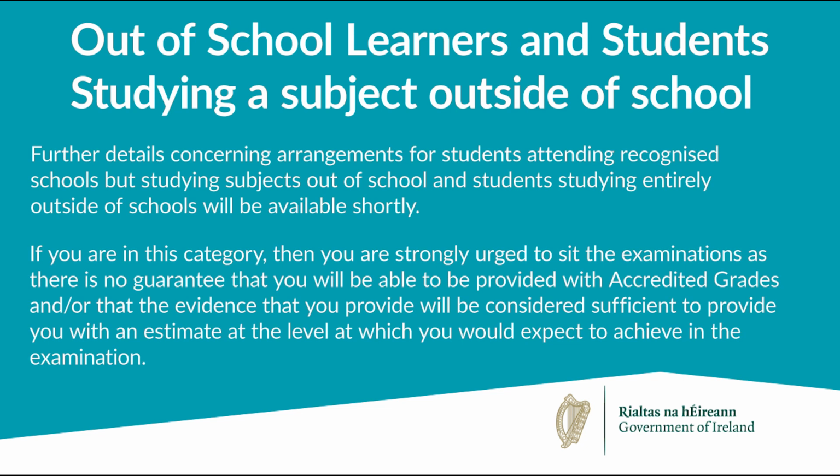If you are in this category, then you are strongly urged to sit the examinations, as there is no guarantee that you'll be able to be provided with accredited grades and/or that the evidence that you provide will be considered sufficient to provide you with an estimate at the level at which you would expect to achieve in the examination.